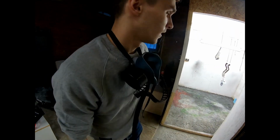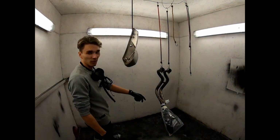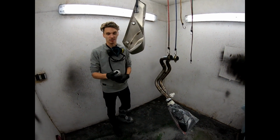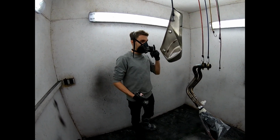This is how the exhaust looks. Everything looks nice. So we're going to start painting. This is my little paint booth, which I made.